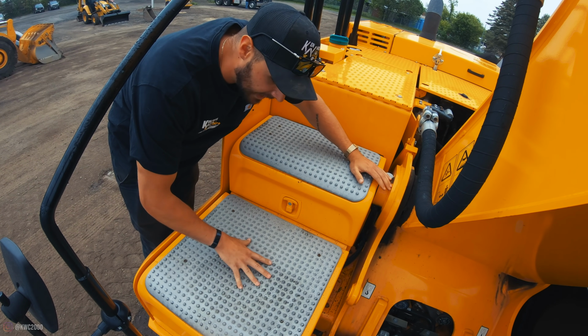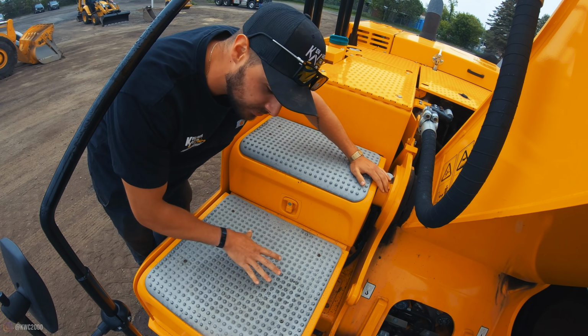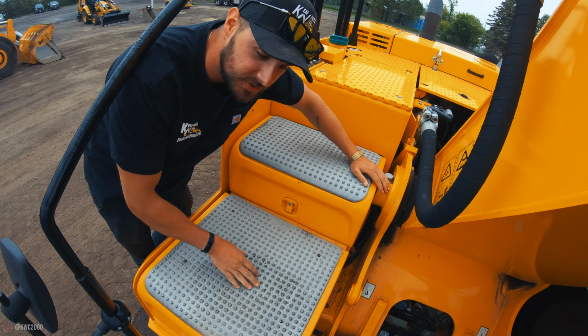One of the first things that I really like on the outside of the machine is this grip that they have walking up to the cab. It's not painted, and sometimes in the morning with morning dew, stuff can get slick, and I really like that they didn't paint this and they left it really grippy. So that's a really good thing.